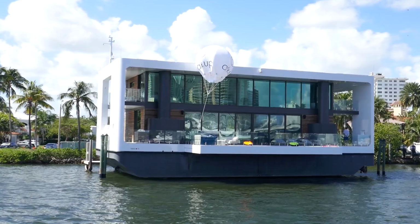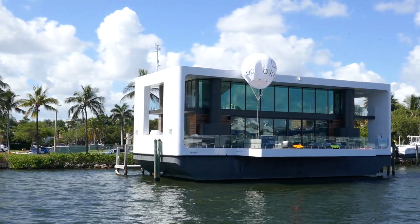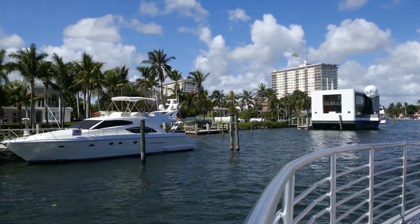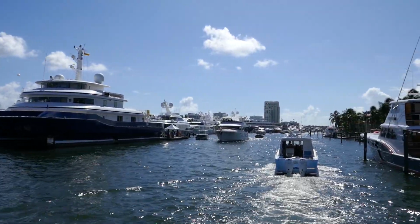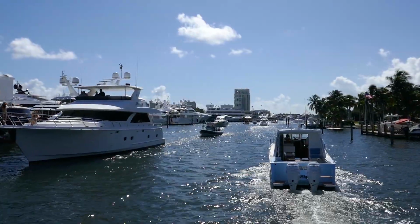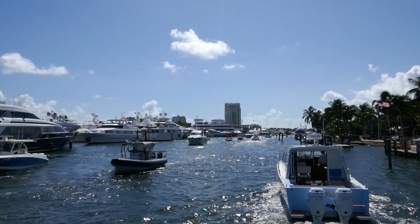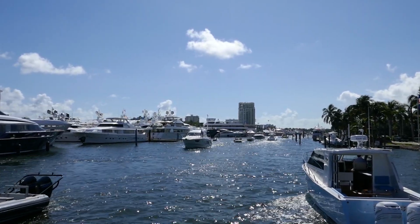So we're making a U-turn and we are heading back. Being that we're on a larger water taxi, we needed to come out this far to make a U-turn. Oh, there you go, South Florida all the way. Yachts, sun, and beautiful ladies on your boats. There you go.